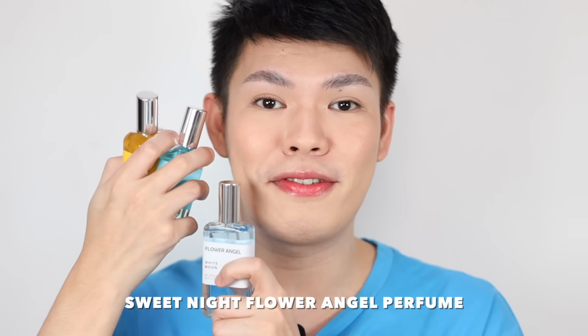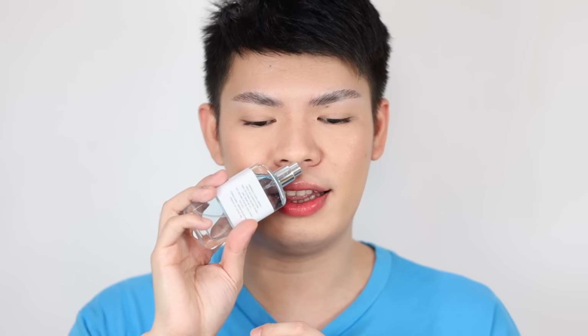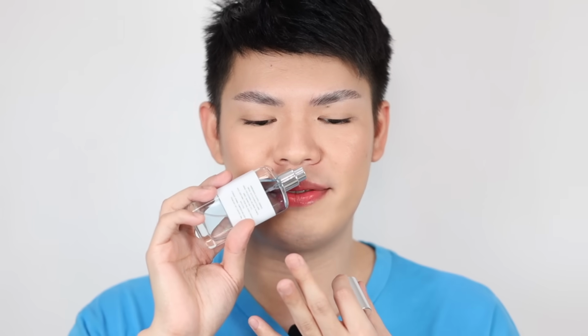So I have here 3 more perfumes to share and this is only 65 pesos. Actually, 5 yung variants na meron sila dito but since etong tatlo yung nag-stand out sa akin, eto na lang yung i-share ko. First up, we have White Moon and this one is actually a very masculine scent. Musky and fresh yung amoy niya. For school and office, okay na okay to and perfect for guys.